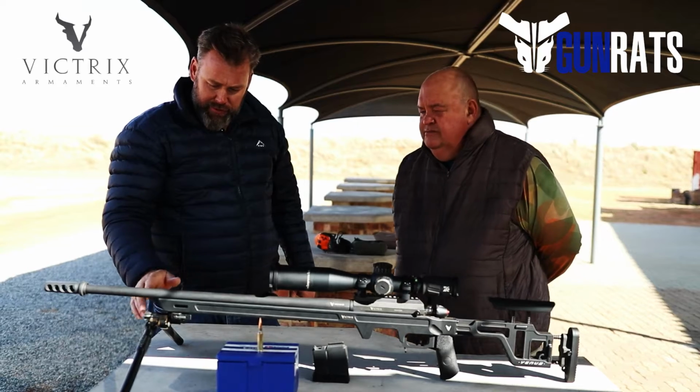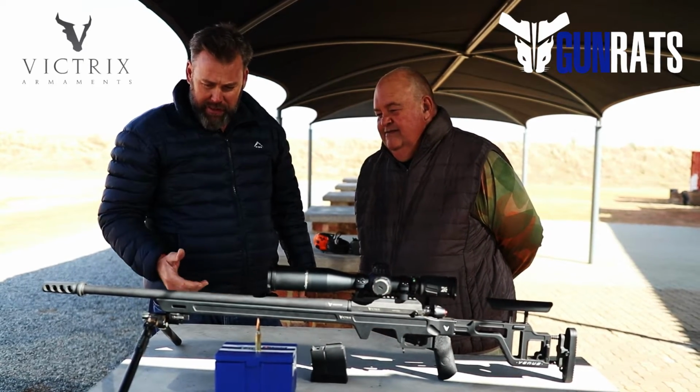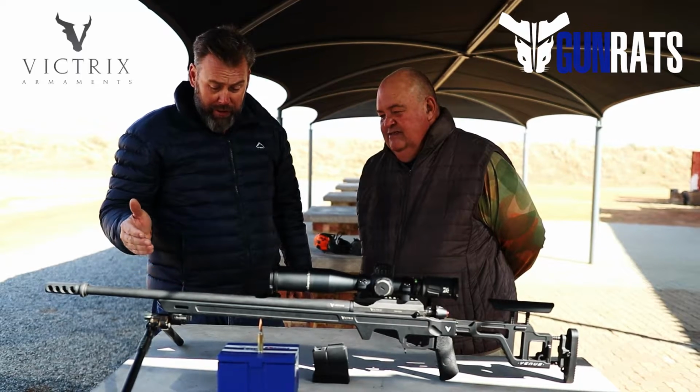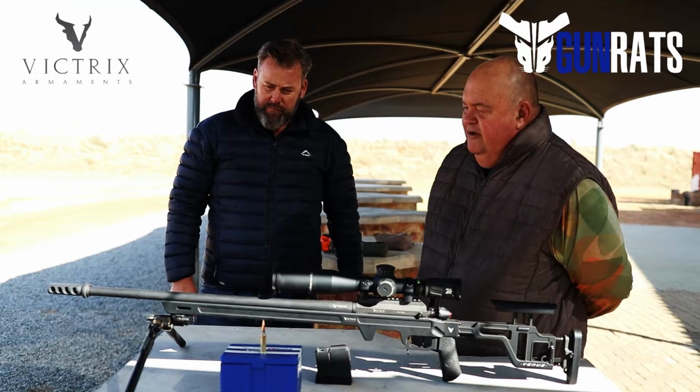And then Herme, this is new to me. I haven't actually seen these new bipods. I've had a quick look at them now. Looks like a really nice, sturdy bipod and unbelievably light. Yeah, it's the new ELR bipods from Tier 1.